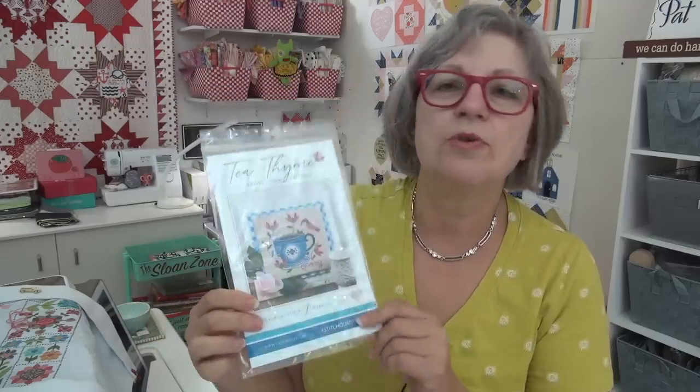Our ambassador, Barbara, Life's So Crazy on the chat, is making this one. Isn't it gorgeous? Hers is so beautiful. So maybe she will share it again in the community, Quilt Along with Pat Sloan.